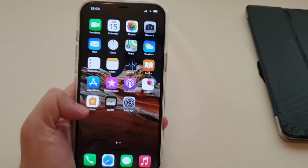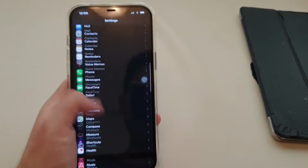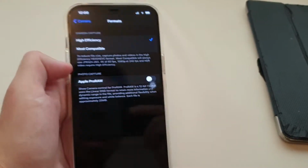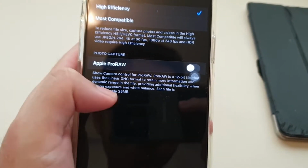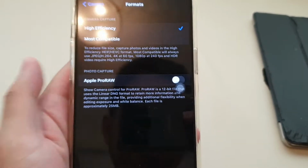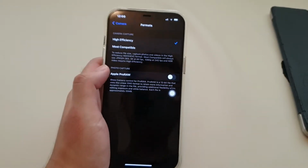So how to make sure that it's enabled: you can go to Settings, scroll down, and if you can see the Camera option, go here to Camera, then Formats, and you can see Apple ProRAW. Apple ProRAW uses a tool to retain more information and dynamic range of the file, providing additional flexibility in the exposure. Each file will take 25 megabytes. So you can turn it off or turn it on if you want to.